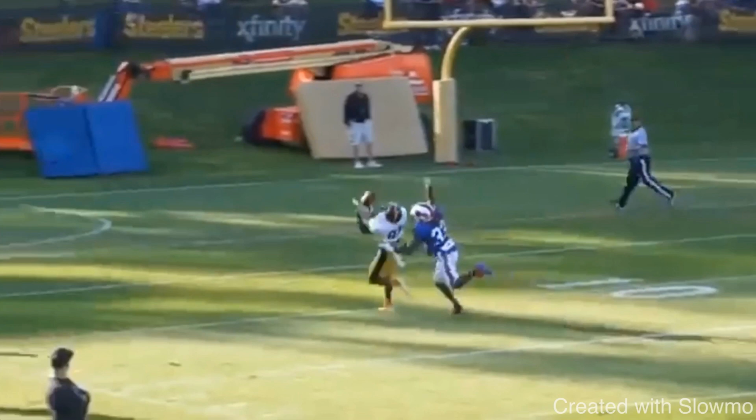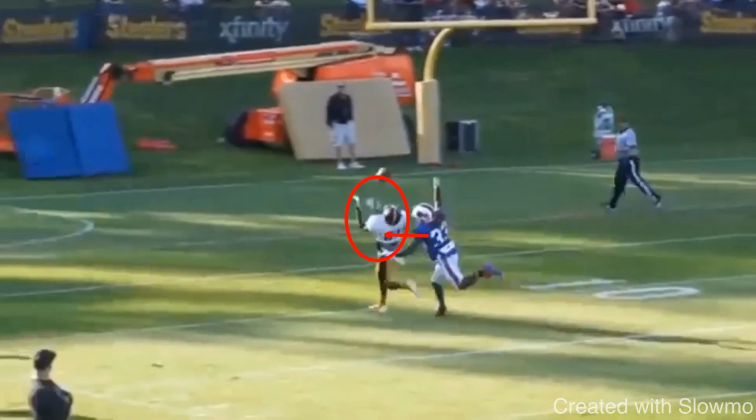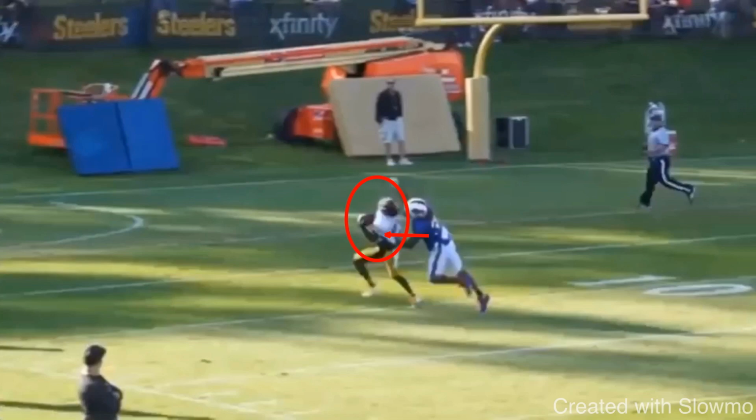If he looks back too soon, this is a pass breakup. He's showing late hands. This is also a great technique here for receivers, showing late hands. He's not showing his hands super early. Late hands, let this ball drop right in because this DB is reacting to his hands. He gives him late hands. He can't make a reaction to this ball. It's a great job of not looking too late, not looking too soon, and catching this ball over the top.